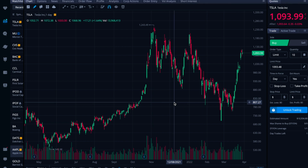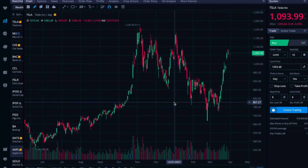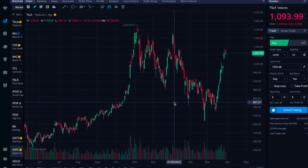All right, folks, here we're after market close on Wednesday, March 30th. We're going to take a look at Tesla today. Now, I've cleared the chart on Tesla because I think that it's best to just take a fresh look and draw in some fresh levels and lines and go from there.